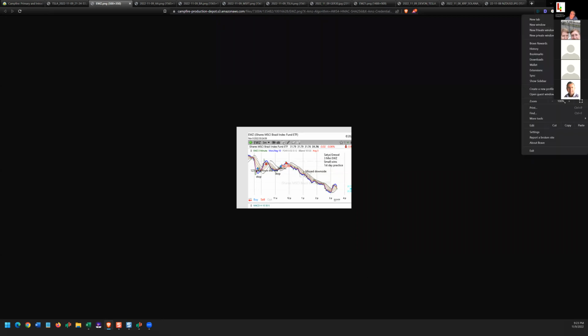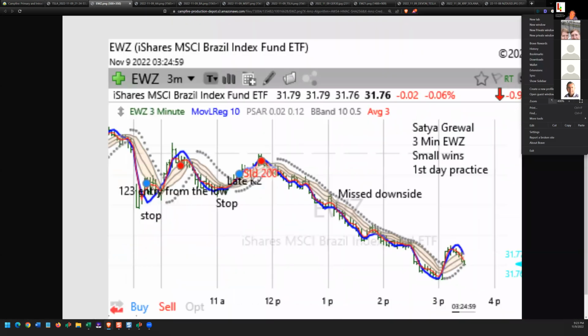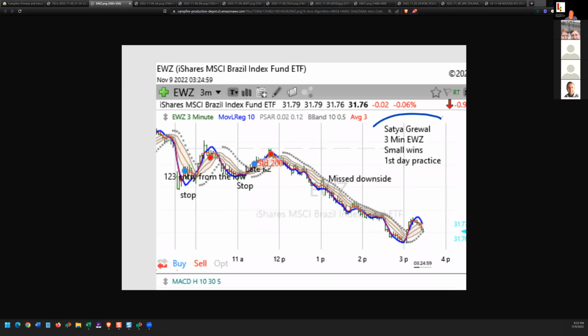Let's see what we got here. Oops, Satya. Brand new to the team, working out, first day of practice. Here's the gap in EWZ, 3 minutes, 1, 2, 3 exit. R10 rolls over. I love that standard risk. That would be the confirmation. And then he gets paid at the edge of the dragon. Check. This is where it should have been.